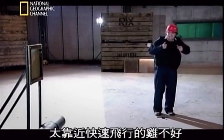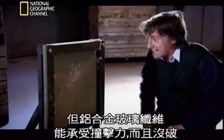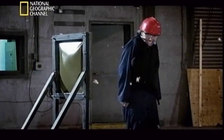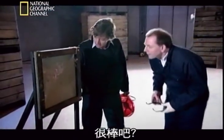Oh, well, it's not very nice being that close to a very fast chicken, but it's resisted it. It hasn't gone through. There's a dent, but the GLARE survives. It does work. The two materials working together are better than either alone. That's fantastic, isn't it?